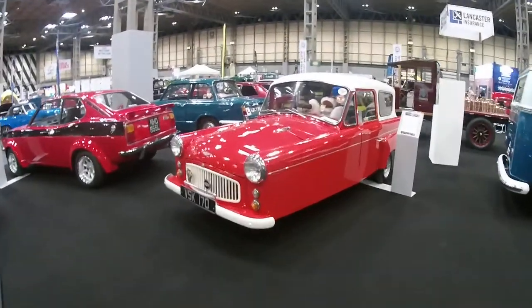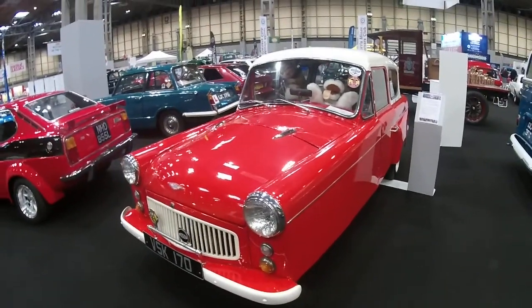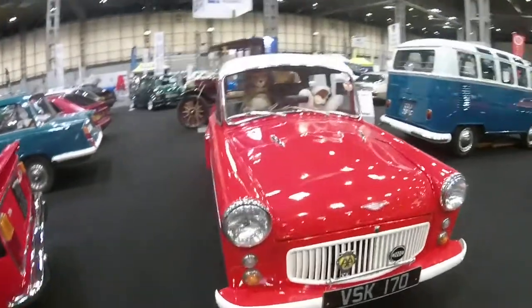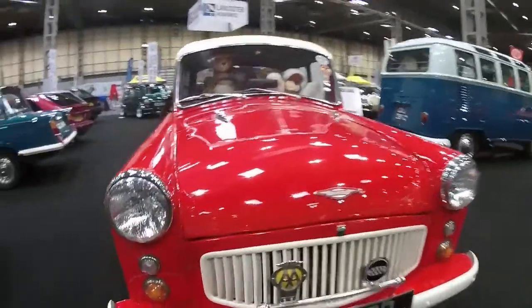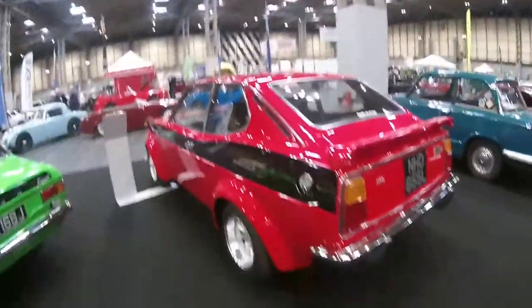We also have this Bond mini car, which is actually listed as a Model 9, but it's a Model G. The model numbers went A, B, C, and so on. And this is a Model G, which is one of the later cars, with the 247cc Villiers engine. If I can get underneath, you can't really see it, or can you? It just pivots on that wheel underneath there. I don't think you can really see it.